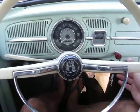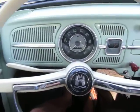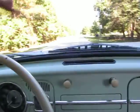This is a 1966 Volkswagen Beetle. We're going to take it for a quick spin and show you around the car.